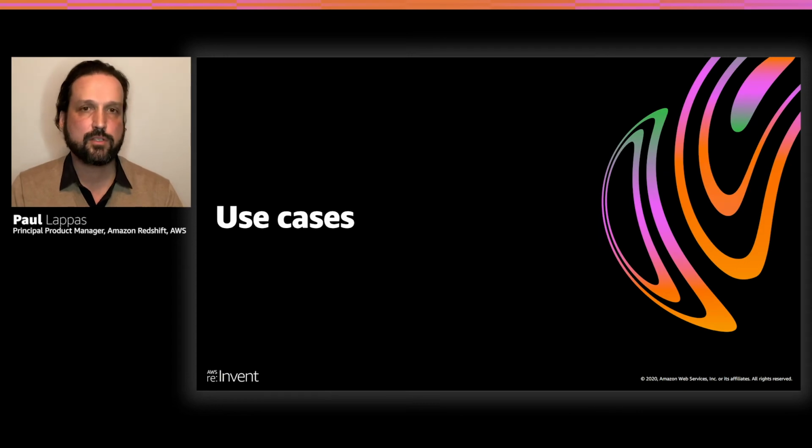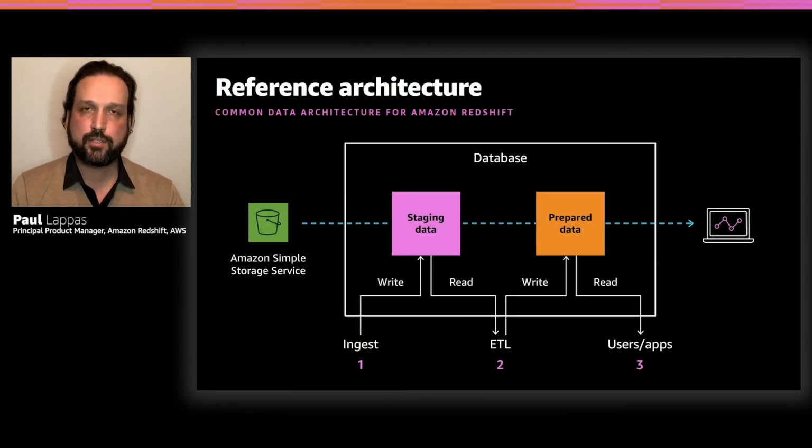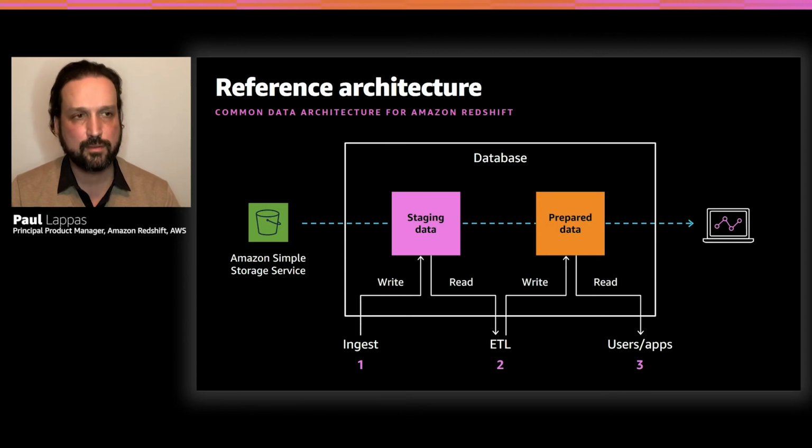Now, let's take a look at how these self-tuning features of Amazon Redshift apply to real-world use cases. This is a common reference architecture for how Amazon Redshift can be used for ETL processing and BI use cases. In this model, data is ingested into a staging schema, and there are three worker personas. There's ingest, ETL, and then the users that run queries.